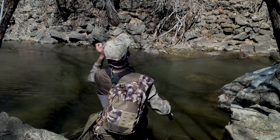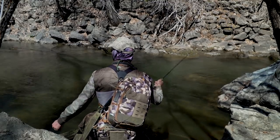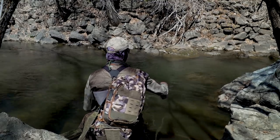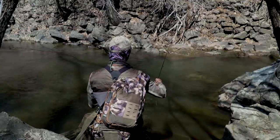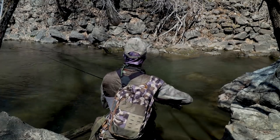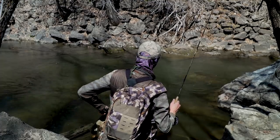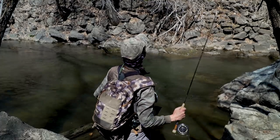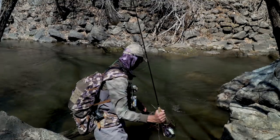And I've got a nice tight canopy over me here, so it's going to be interesting casting conditions, but we'll use some water loads and other stuff to try and keep it out of the trees and go from there. And there's a fish, first cast. And the exciting thing is, it's a cutthroat. That's cool. You don't get a lot of those in here.